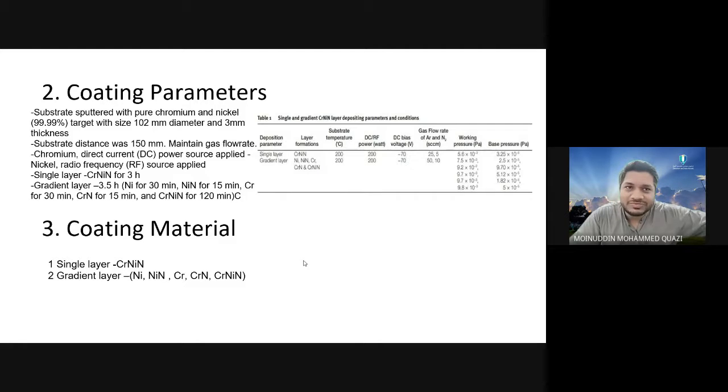So in your conclusion, what do you think? Is there a specific application or separate application for single layer and gradient layer, or should we prefer gradient layer?